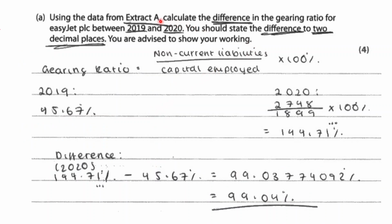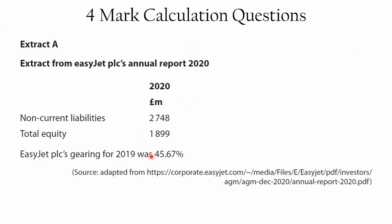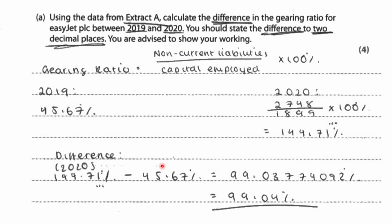And indeed, here's the question. Feel free to pause the video. I'm not giving too much away when I tell you that this answer is incorrect, but you might want to have a go at calculating the gearing for yourself.